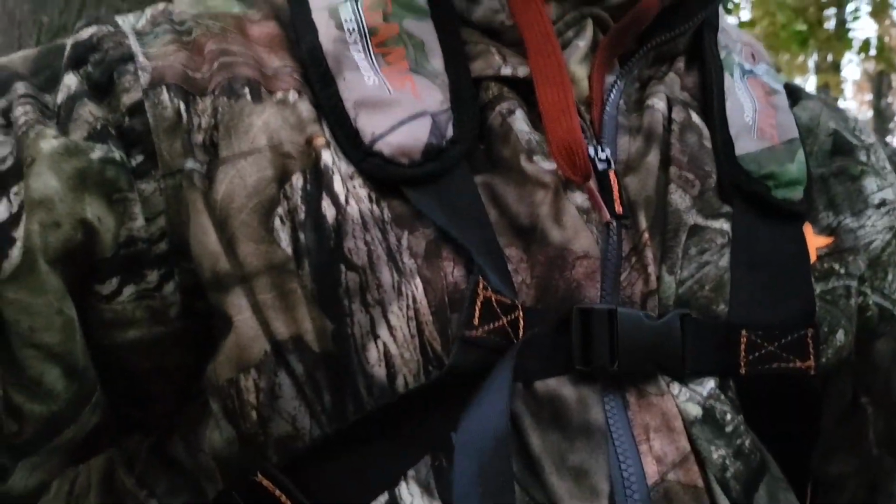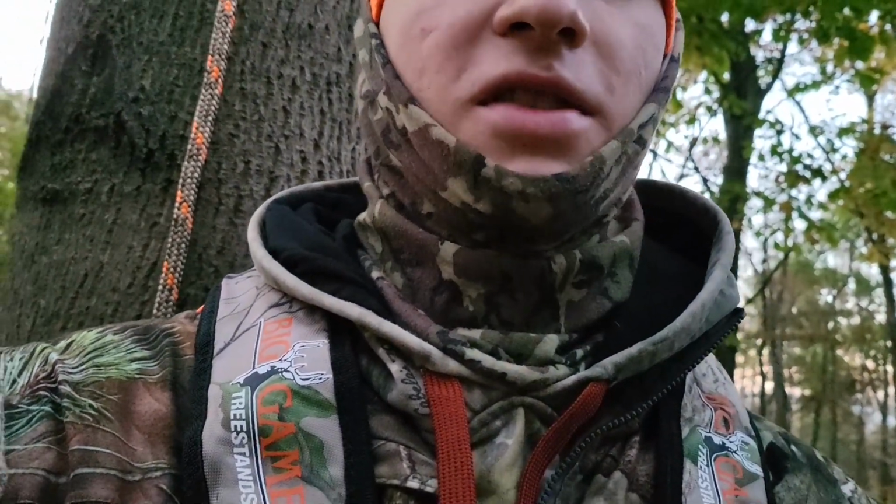Also, once you get to the stand, as you can see here, I have a harness on. Make sure to get yourself a harness. That's the most important thing, is safety. Put that on before you get into the tree stand.